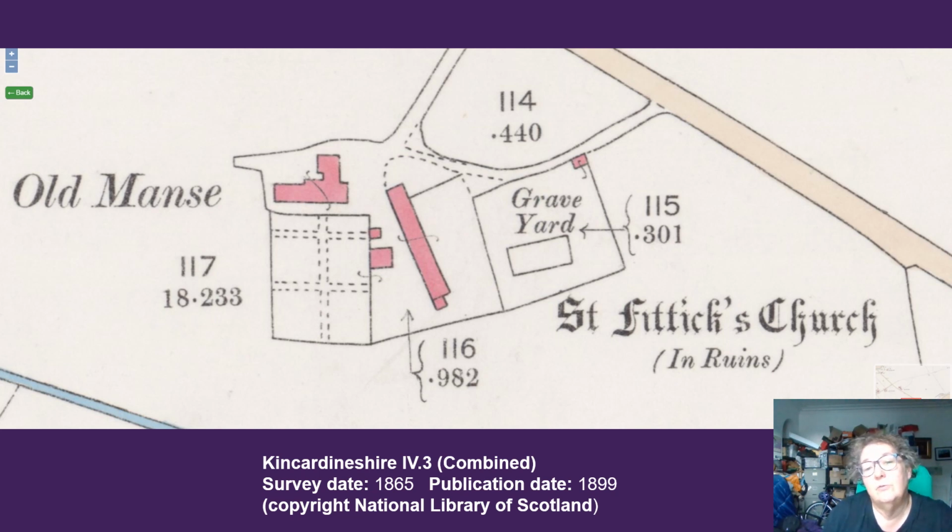This is the first edition Ordnance Survey of 1865, and at that time you can see this is the church as you would visit it today. Four walls, no roof, so that's not roofed, but you can see here there's the little Watcher's House, Birkin House, which is roofed, and also these buildings, so agricultural buildings, and the manse here, which we'll talk about in a moment.